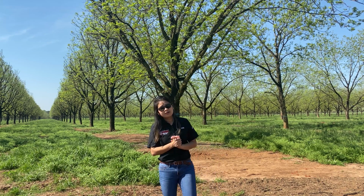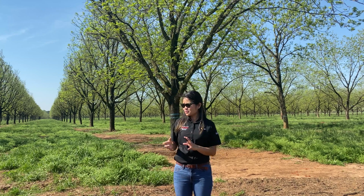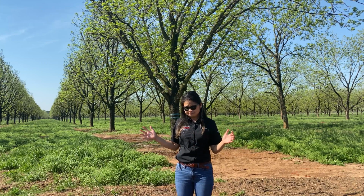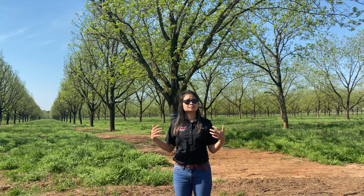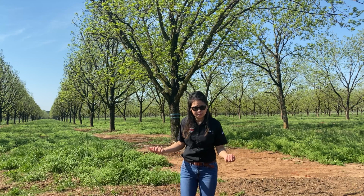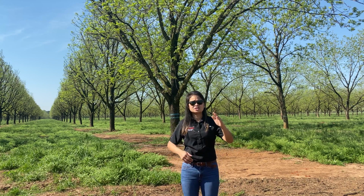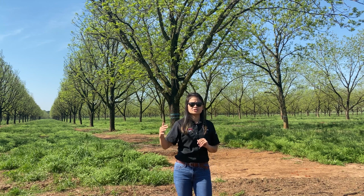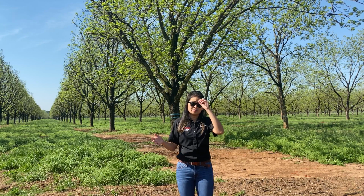So what did we find out? Just to give you some background, this orchard has been under what we call a 3-year pecan hedge pruning program, meaning one year one side of the trees were hedged, the second year the other side of the trees were hedged, and the third year is a rest year, meaning that none of the trees were subjected to hedge pruning.